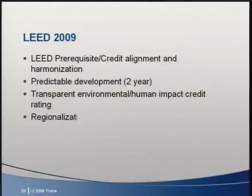Finally, USGBC wanted to address the fact that there are credits that should be different due to regional conditions. The easiest one to understand is water usage. In arid climates like Mexico or the U.S. Southwest, water usage is absolutely critical to enable any level of sustainability. LEED 2009 allows issues like this to be addressed on a regional basis.